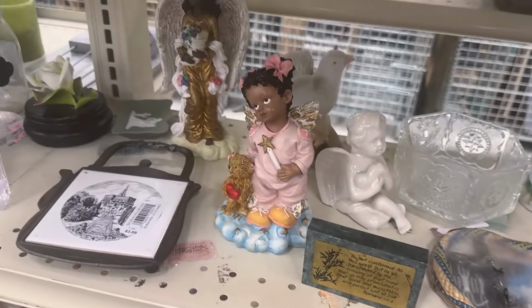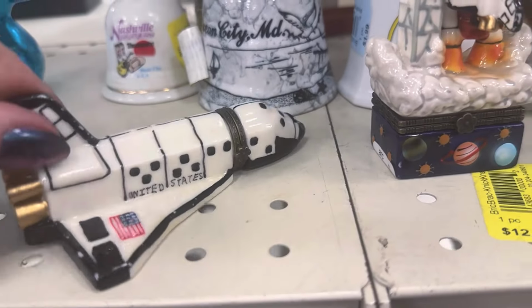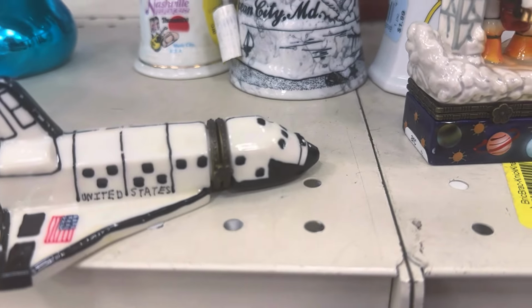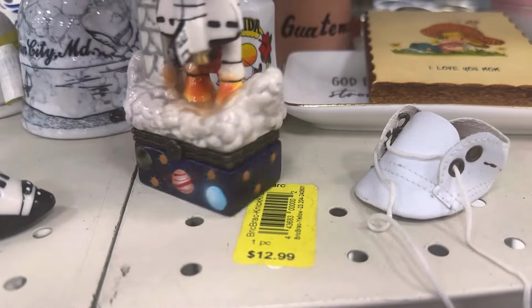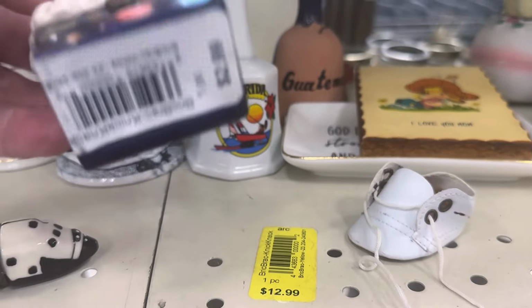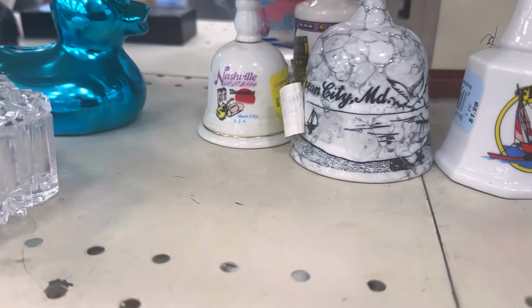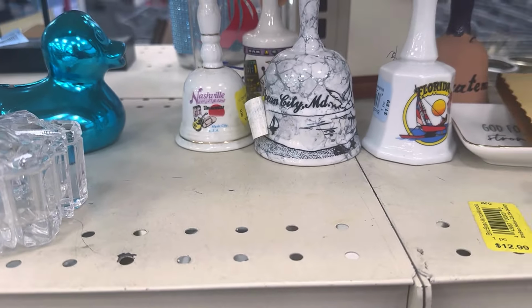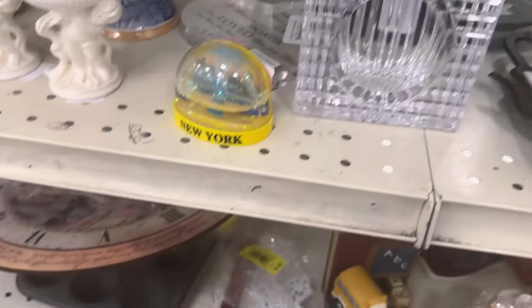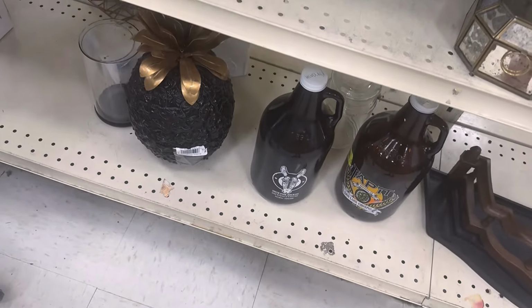Let's see what might be left over at the end of the evening. Oh, I like this. Look at this trinket box. $2.99, yes. It's a trinket box, you guys. Oh, another one. Okay, I love those. I'm getting both of those. I'm gonna put those with my Moon Girl. I don't know if I'm gonna sell those or not. Got a little vignette going on of my Moon Girls and some space exploration type things.